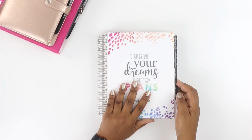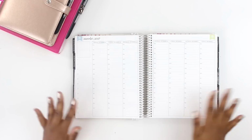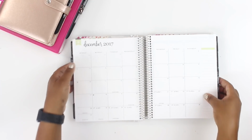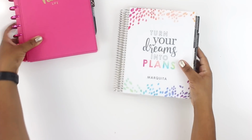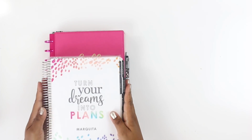And so because of that, I stopped using it because I want to be able to pull stuff out, put stuff in, and I just want better functionality, and I don't have that with this planner. But the paper quality is beautiful. I mean, it just feels great. And it is a little bit smaller than the Happy Planner, as you can see, the size comparison. It's actually a lot smaller. And I like that about this.